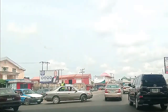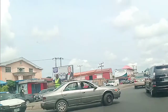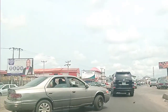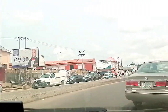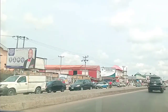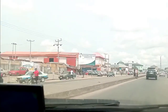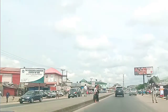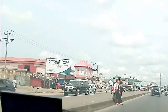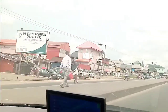This road, of course. What are you going to see here? There are several interesting things between here and Rumuokoro. I know there are several banks, there are shops that sell, is it building materials? Like curtains, building materials, steel with curtains. What's that signboard? The Redeemed Christian Church of God.